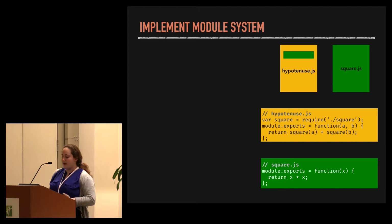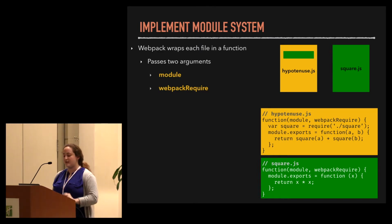So in order to implement our module system, Webpack has to do two things. First, it has to wrap each file in a function. And so it's going to pass two arguments into that function. Those arguments are going to be module and a function called Webpack require that Webpack's going to define and that we're going to talk about later.